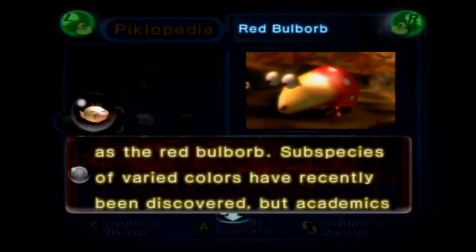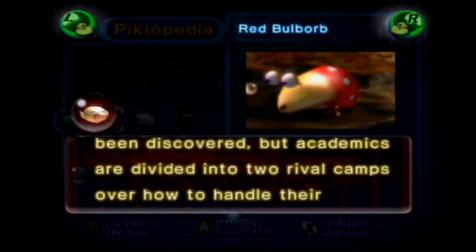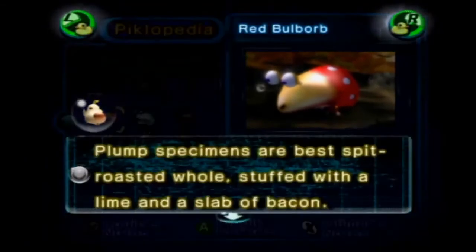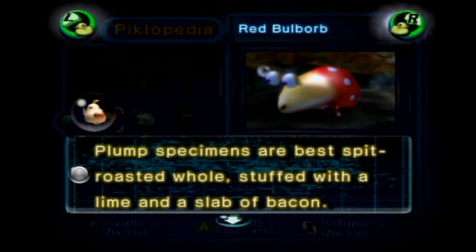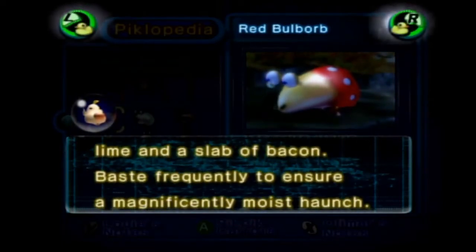Subspecies of varied colors have recently been discovered, but academics are divided into two rival camps over how to handle their classification. Plump specimens are best spit-roasted whole, stuffed with a lime and a slab of bacon, basted frequently to ensure a magnificently moist haunch.